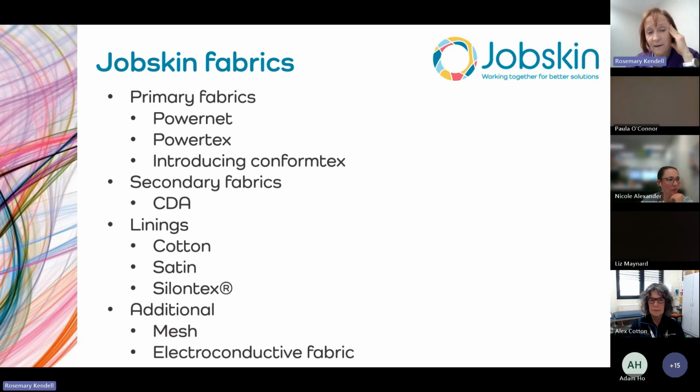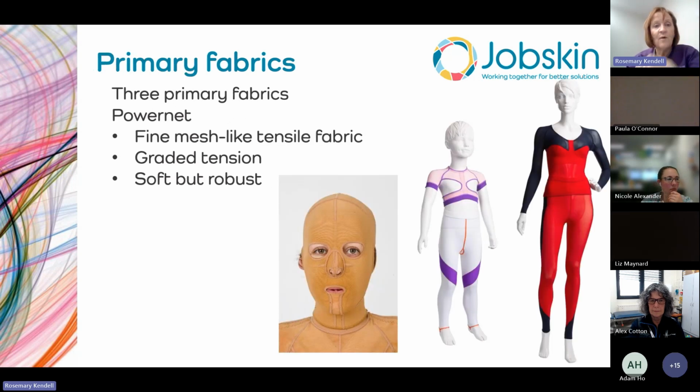We've got three main linings, cotton, satin and Cylon-tex, and then the additional fabrics that I'm going to mention are mesh fabric, and then an electroconductive fabric. Some of you may be aware of all of them, some perhaps very little. All right, now the three primary fabrics.